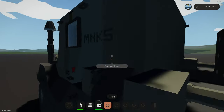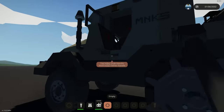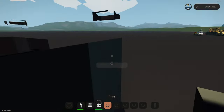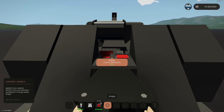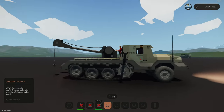But I do think you need the engine on to do most of these things so that it generates power and stuff, you know? So whenever you're doing stuff, go ahead and turn on the engine, make sure it's running. And then I think this stuff will work a little bit better. So if we reset it and we lift up the crane stabilizers, they should come in. There we go.